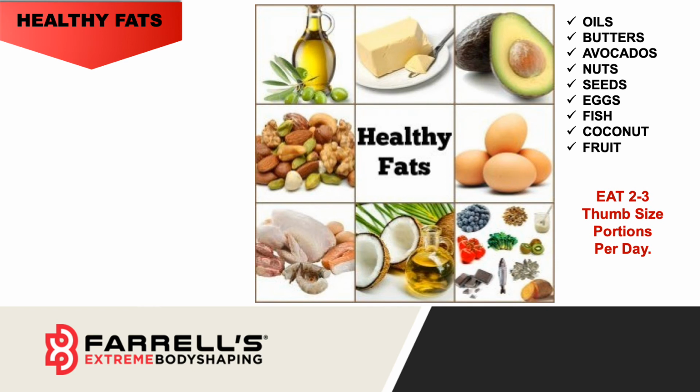Healthy fats. Healthy fats can actually help you control your weight. They help you feel fuller longer. They help you stay stable in your mood. They really are healthy for your brain and for your body. So make sure you're getting healthy fats in your diet.